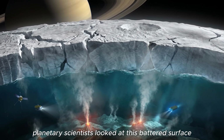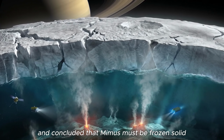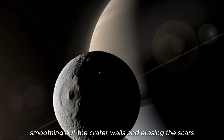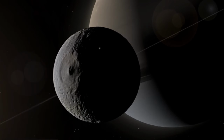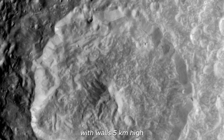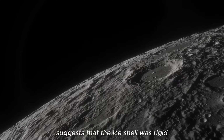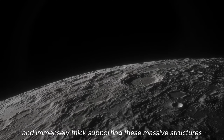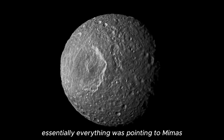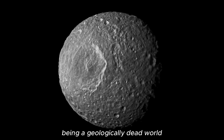For decades, planetary scientists looked at this battered surface and concluded that Mimas must be frozen solid. A warm, slushy interior would have relaxed over time, smoothing out the crater walls and erasing the scars. The fact that the Herschel crater still stands, with walls 5 kilometers high and a central peak reaching up to 6 kilometers, suggests that the ice shell was rigid and immensely thick, supporting these massive structures for billions of years. Essentially, everything was pointing to Mimas being a geologically dead world.